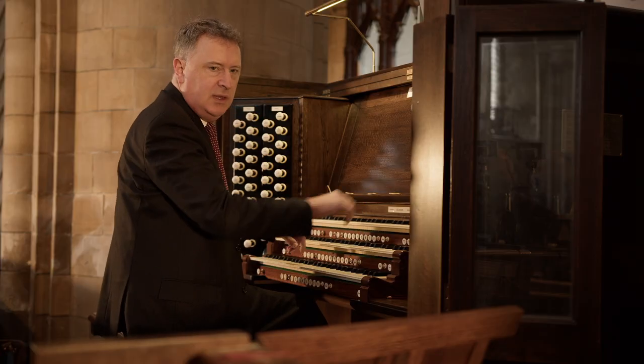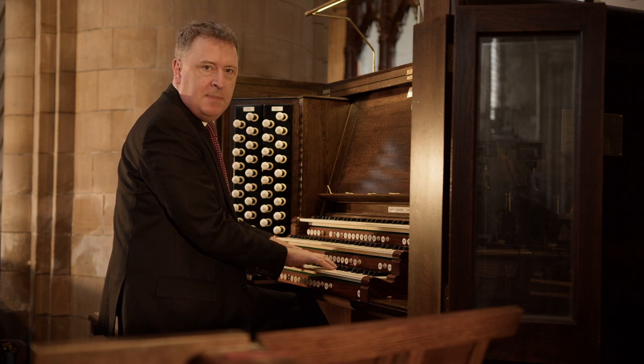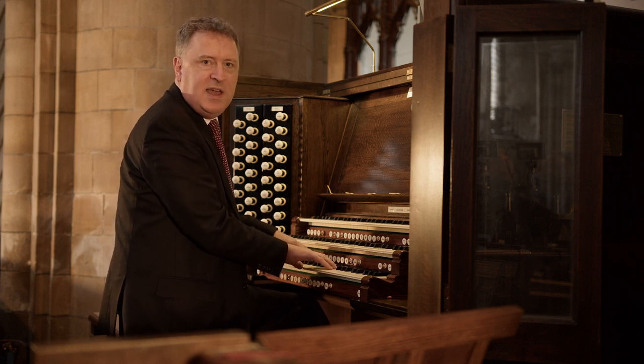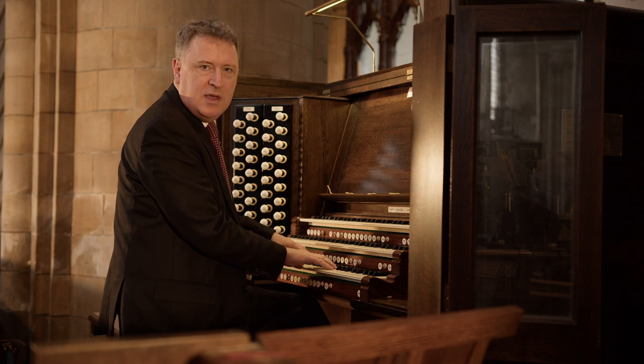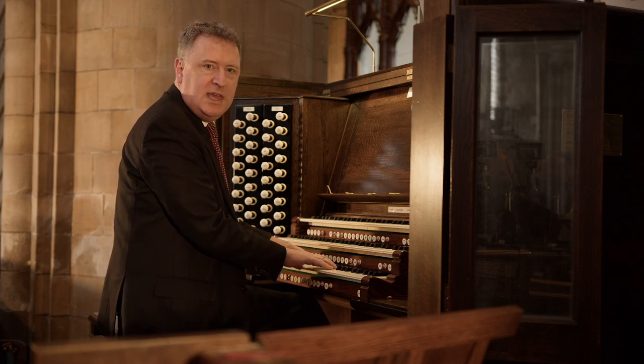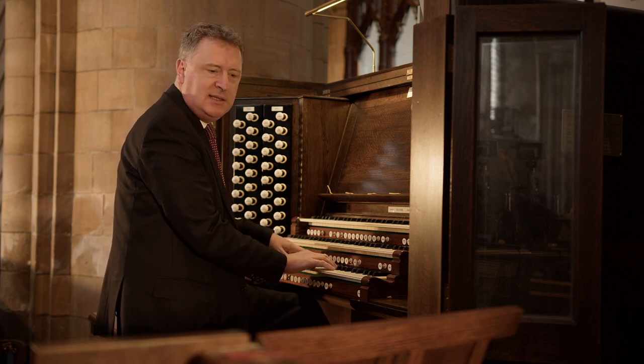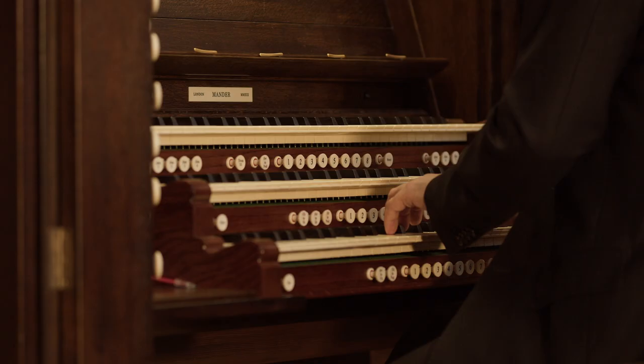And a beautiful Lieblich. A bit of history attaches to this because the slider failed on this stop a long time ago. For months, years, it didn't work at all. And one of the joys of having the organ rebuilt is that little gems such as this can now be enjoyed in all their glory.